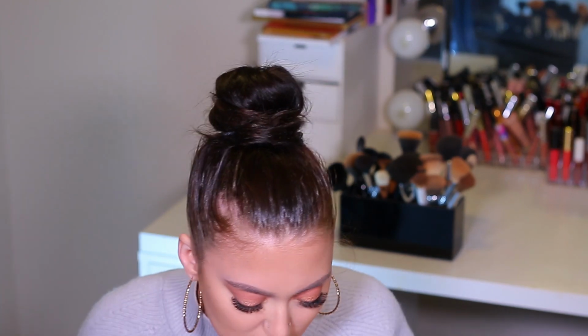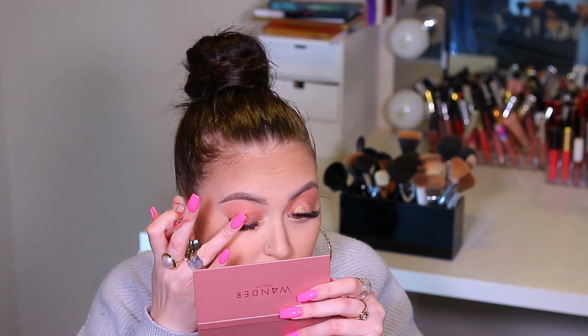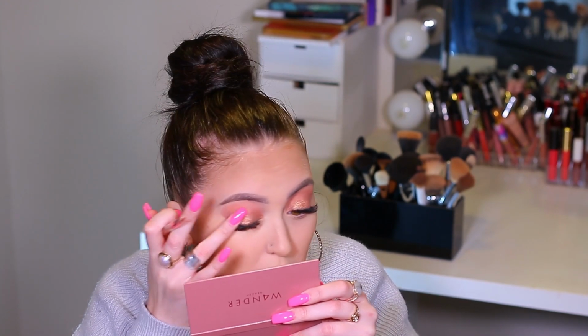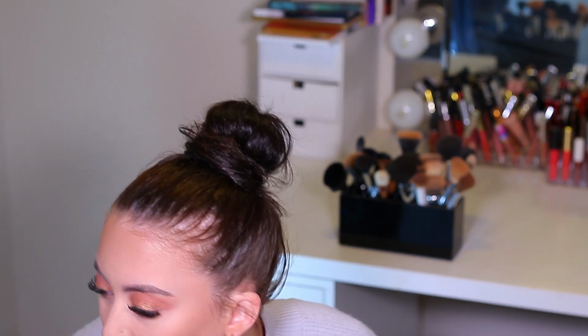I think that that's really subtle and pretty. And then Bungalow is just kind of a darker one, and then Road Trip is even darker and more bronzy. So these are just some beautiful shades, and I'm just going to start tapping them on there because I just want to see. Yeah, these are actually super beautiful, pigmented, soft metallic shades. They're not creamy. I like that they're soft. I'm in love with this palette, actually.